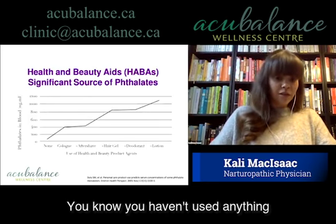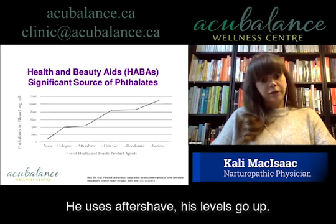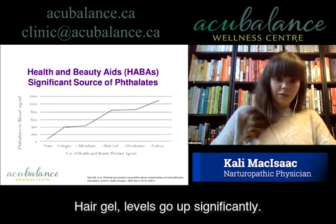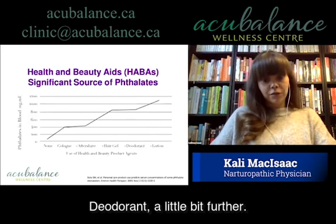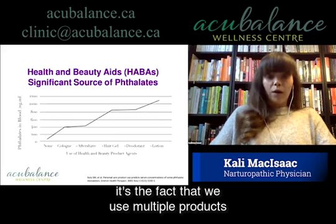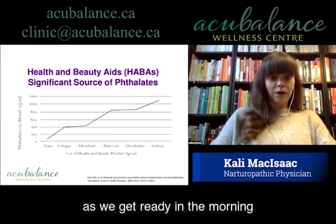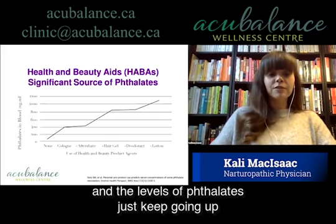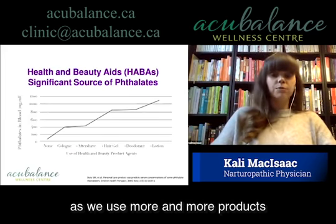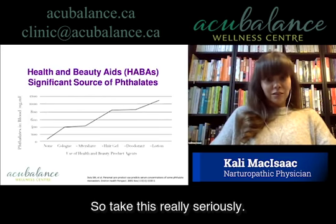You haven't used anything, and then he puts on cologne, his levels go up. He uses aftershave, levels go up. Hair gel, levels go up significantly. Deodorant, a little bit further. Lotion, levels up again. So the problem is not necessarily with one product. It's the fact that we use multiple products as we get ready in the morning, and the levels of phthalates just keep going up as we use more and more products in our systems to get ready. So take this really seriously.